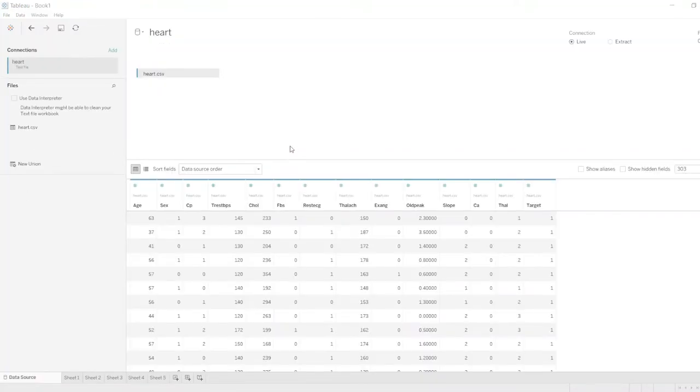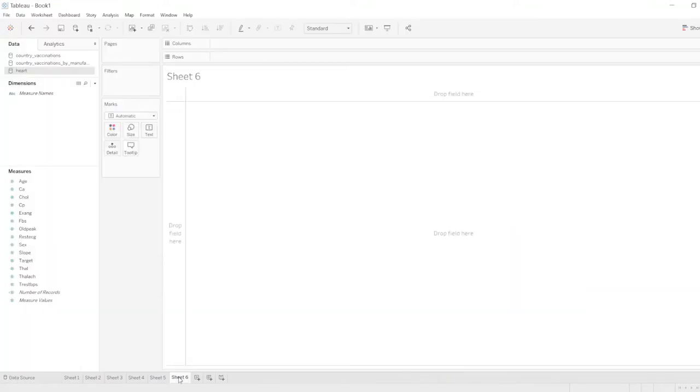So I've got another data set, and I do not know the definitions of all these data points or data columns we have here. I understand this is age, sex, where one could be male, zero could be female. CP, I think this is chest pain. Thalach, something with the heartbeat. Cholesterol is cholesterol. The rest of them, I do not know. I'll show you how we can analyze this in Tableau.